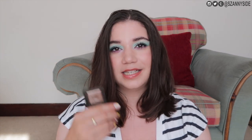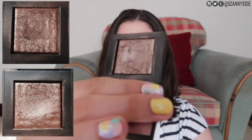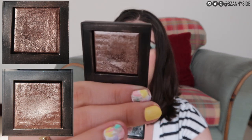eyeshadow in the shade Himalaya, and it's this really nice cool toned eyeshadow, and I hope, I don't know, but I used it actually quite a few times in the past month, a lot more than I did before. So hopefully you will see the dip growing in there. Like, you can definitely see a dip if I hold it up for you. Well, I hope you can.